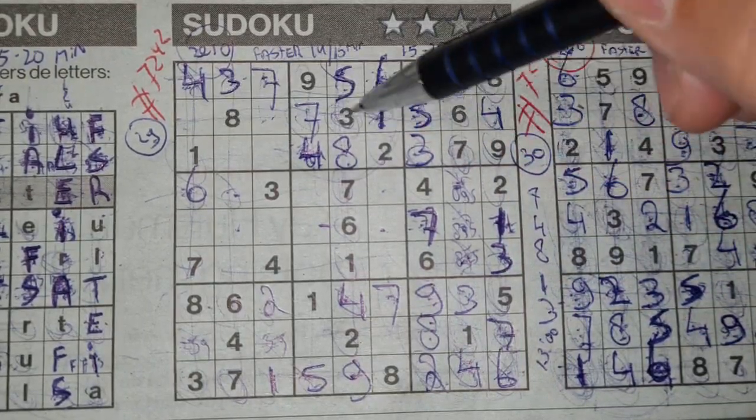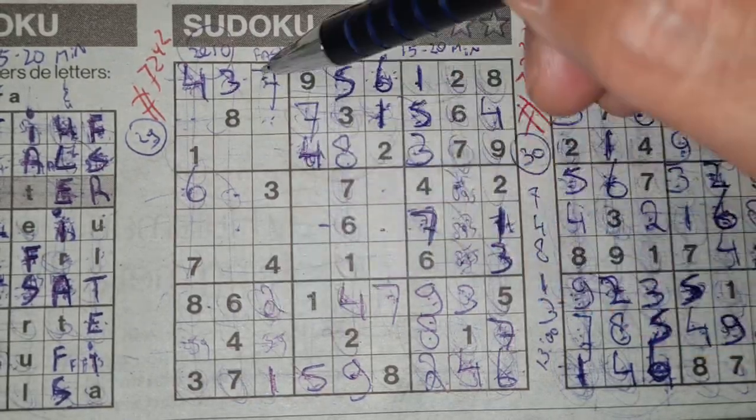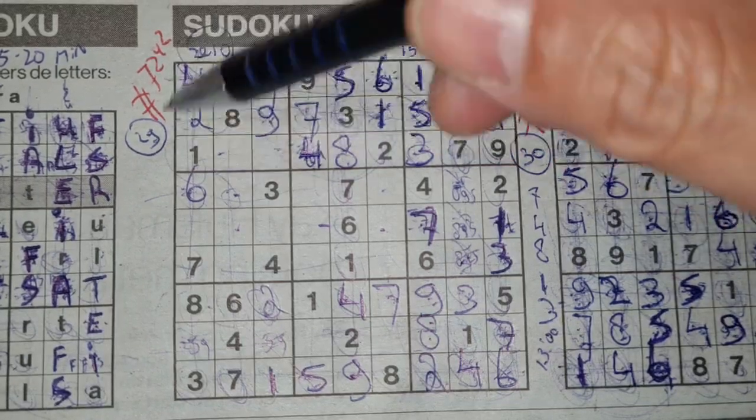For numbers 1, the 2 is missing. 3, 4, 5, 6, 7, 8, 9 is missing. 2 and a 9. We have a 2 in the third column. No 2 there. 2 should be here. 9 goes there. 2 numbers left in this big square.